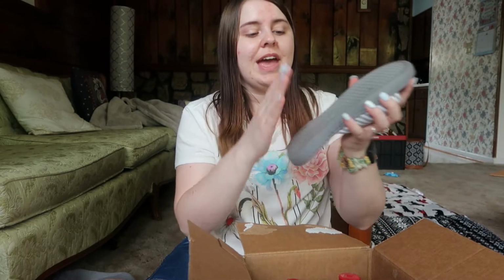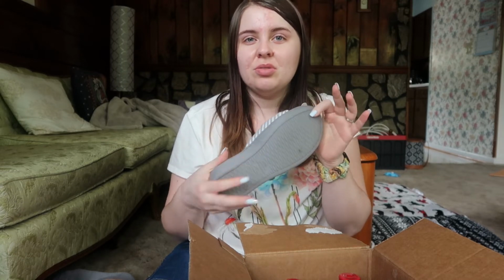And I also like how they have a real reinforced bottom. So if I wanted to wear them on the front porch or in the front yard or the back deck or something, I don't feel like they're going to get all gross.